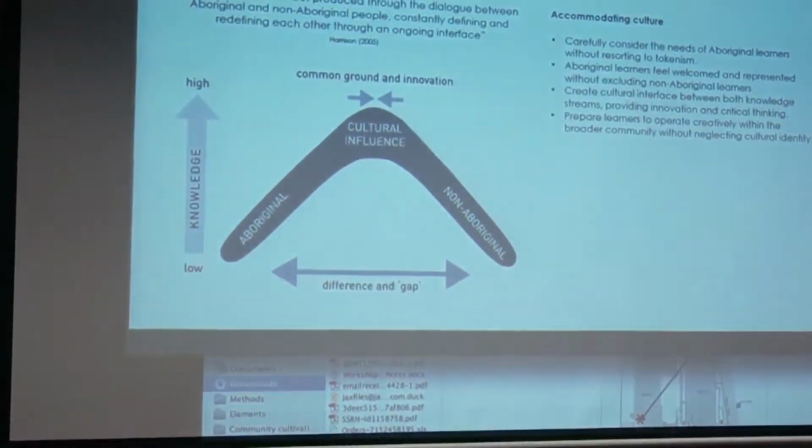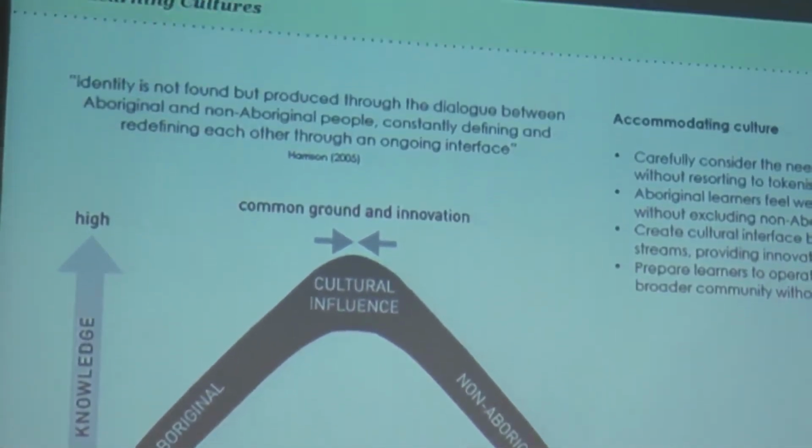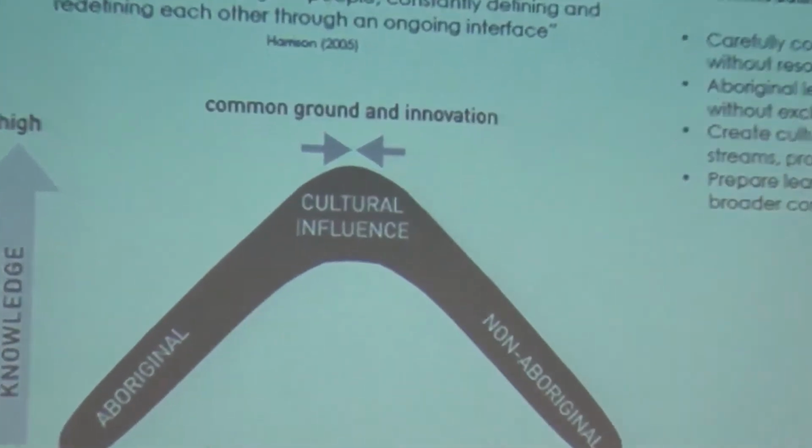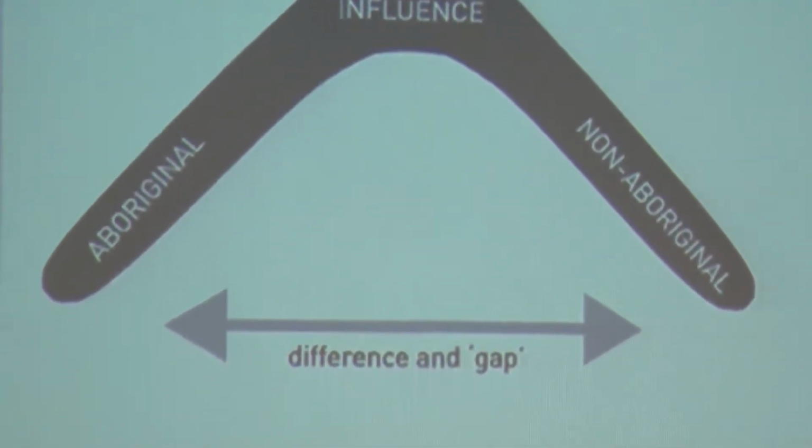We also wanted the space to be culturally sensitive. There was a whole range of cultures within the spaces, and there was a large population of Aboriginal learners within the space. We wanted the space to represent the Aboriginal learners, but without resorting to tokenism. We also wanted to do it to an extent that we didn't actually exclude the non-Aboriginal learners. And a way that we wanted to approach this was creating a true cultural interface between the two knowledge streams. And that area in the middle, providing a discourse between the two, would provide critical thinking, an area of innovation, and allow both of them to operate creatively within the community without neglecting the cultural identity.